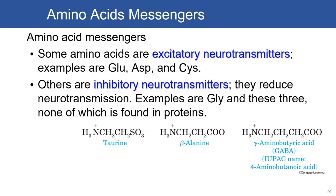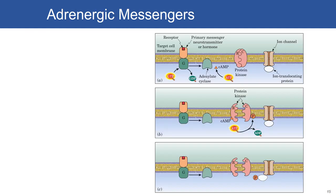Next kind is amino acid messengers. Some excitatory examples are glutamate, aspartate, and cysteine. Other inhibitory neurotransmitters include glycine, taurine, beta-alanine, and GABA. And so these are all pretty normal amino acid messengers that are used to send messages.